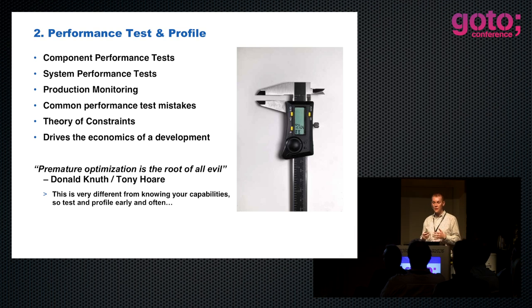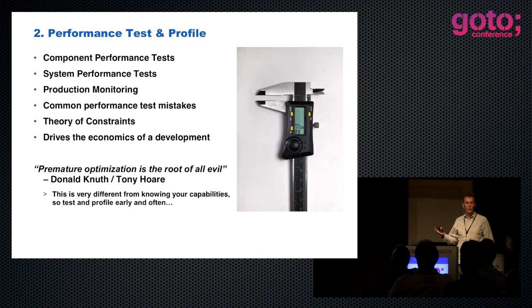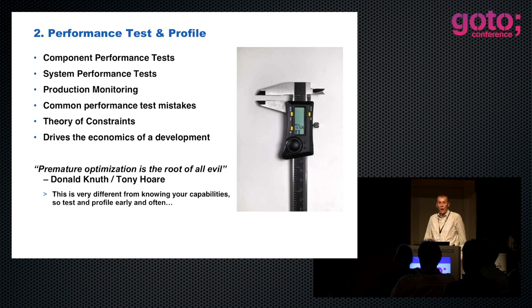So I mentioned we need to performance test and profile. I think this is absolutely critical. How many people here run a profiler at least even once a week? Very, very few. How do you know what your code even does? How do you get a feel for what it's going to perform like?